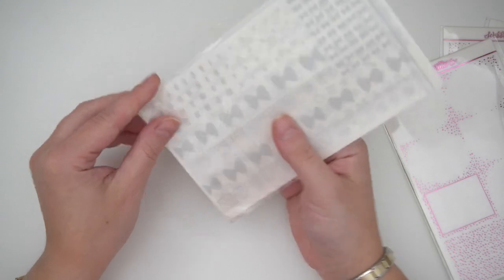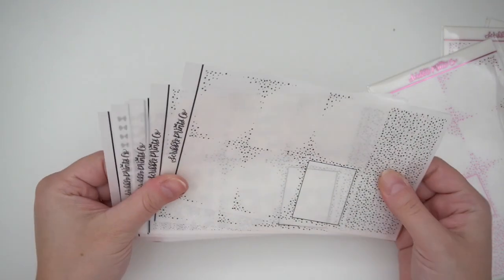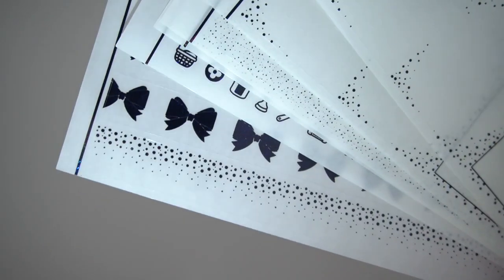Actually, this is my second time filming this because I feel like I'm always just losing my mind. This one also might be a restock. This one is a sparkly black. It's like the fine sparkle. It's so pretty. And then confetti foil bundle.